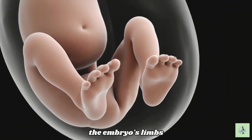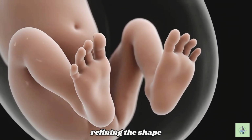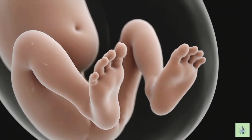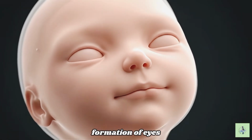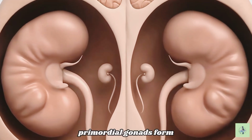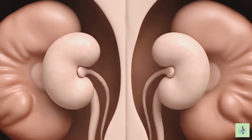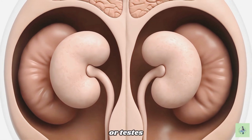The embryo's limbs continue to grow, with fingers and toes beginning to form, refining the shape of the arms and legs. The embryo's face becomes more defined, with the early formation of eyes, nose and mouth giving a clearer shape to the head. Primordial gonads form in the embryo, laying the foundation for future development of either ovaries or testes.